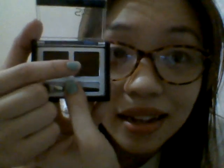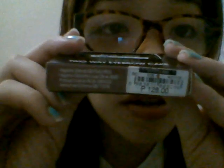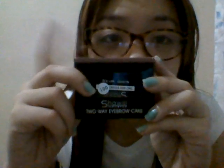I don't know if this is the lightest color. I chose this one because it complements my blonde hair. I usually use the lighter brown color here and the black one here. I bought this eyebrow powder cake for only 128 pesos. And also, the Shawill Eyeshadow and Blusher Palette.